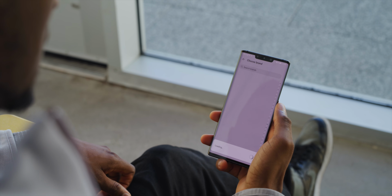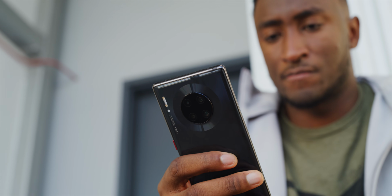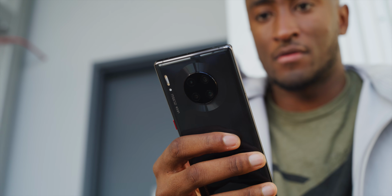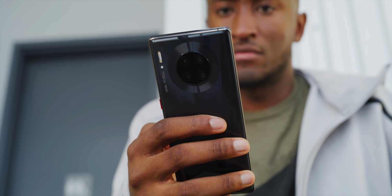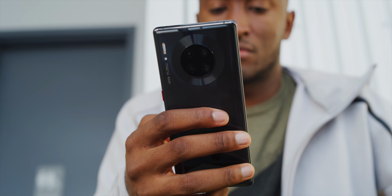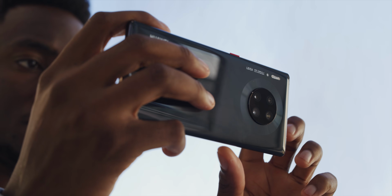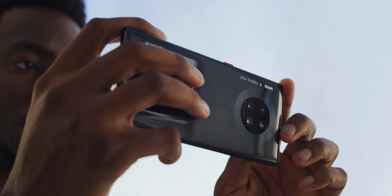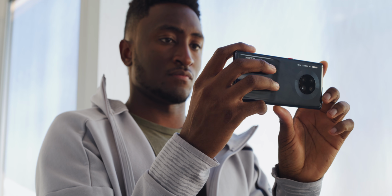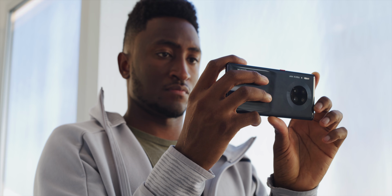And the camera hardware is beastly too. We're talking, well, you can see the quadruple cameras on the back, 40 megapixel main camera at f1.6 with OIS, and it is a big sensor at 1/1.7 inches. And you also have an 8 megapixel 3x telephoto with OIS and a 40 megapixel ultra wide at f1.8. And it's an even bigger sensor than the main camera at 1/1.54 inches. And then that fourth sensor is a 3D time of flight camera plus the dual LED flash.